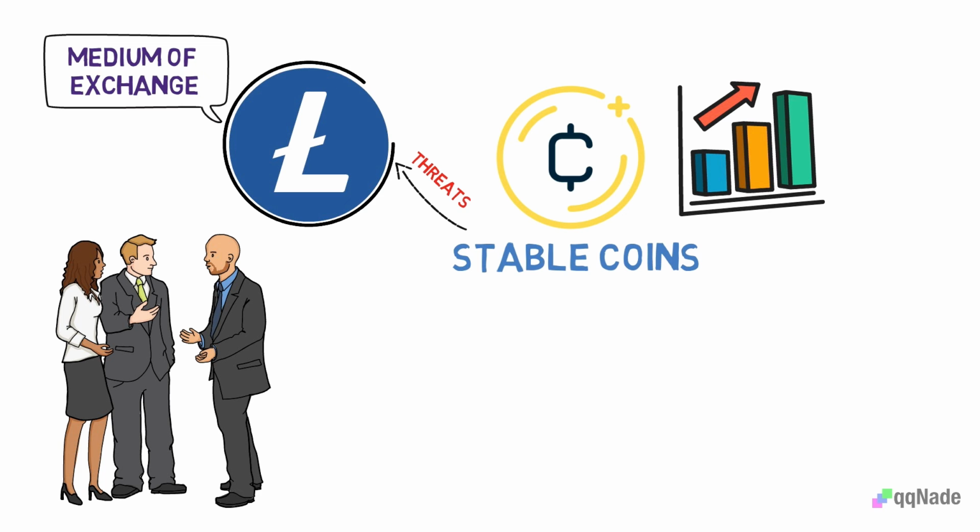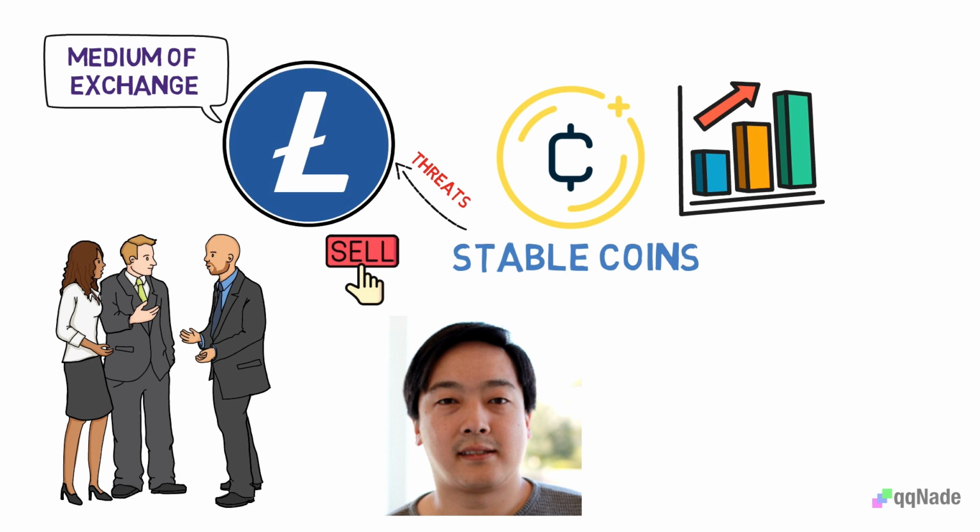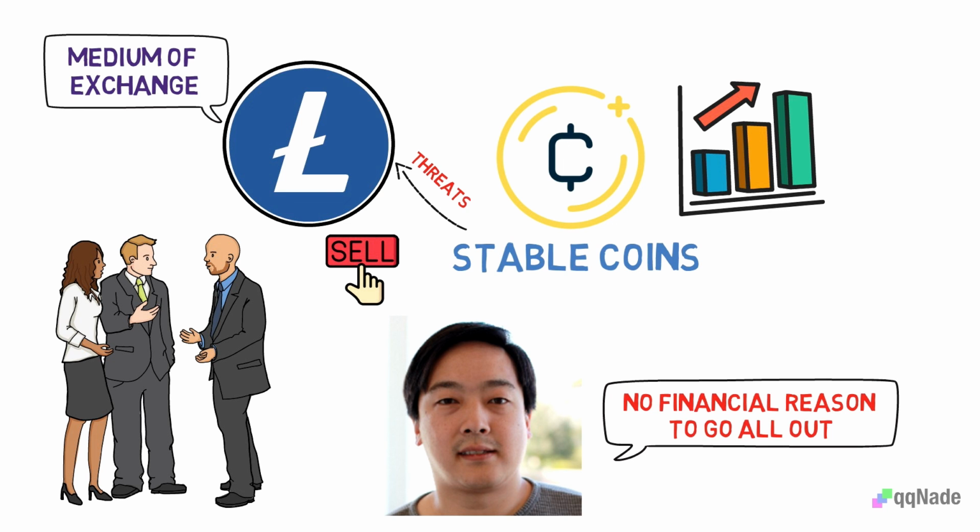The final major concern people have about Litecoin is the founder's decision to sell all his tokens. Many people believe that the founder now has no financial reason to go all out and make sure that the project succeeds. Despite these concerns, Litecoin still looks like a great project with a huge community backing.